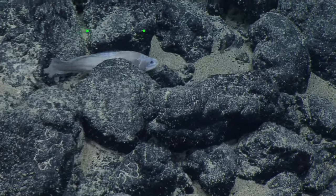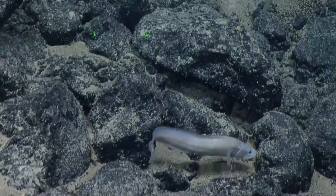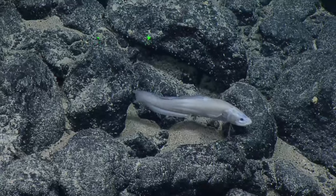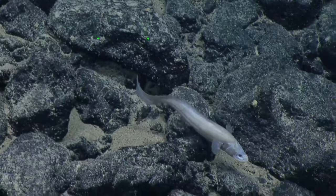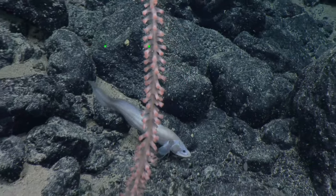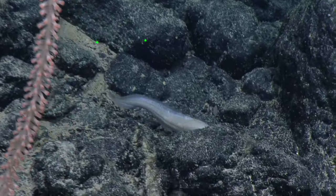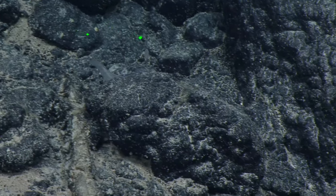Oh, this is awesome, actually, to see it weaving through the rocks. Looks really big, too. And really dragging those modified fins along, and bonking into everything. It's kind of funny. But it's nice in the Triclops as well, we can see. Oh, awesome. Where'd you go?